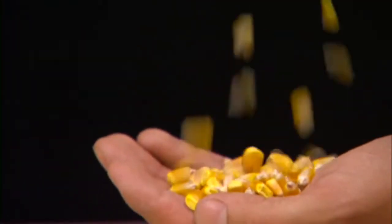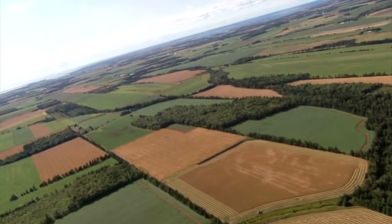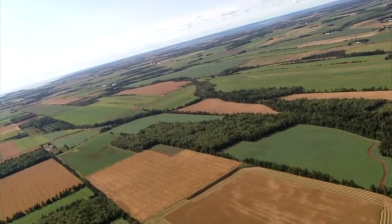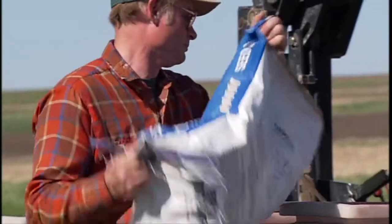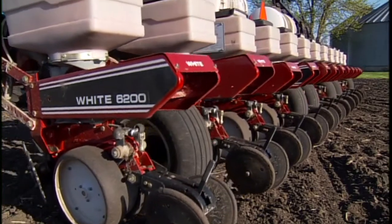This story follows two seeds, corn and tomato, each traveling a very different path to make a meal. It's a tale of two forms of agriculture and how they relate to you. Let's begin with these kernels of corn, ready for planting on an industrial farm in the Midwestern United States.